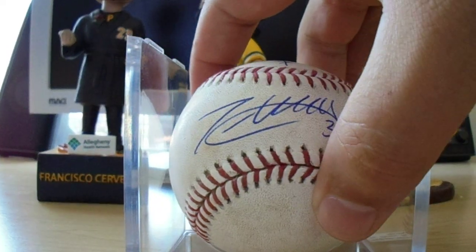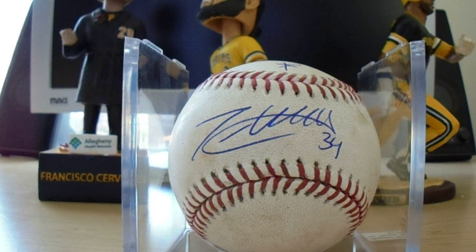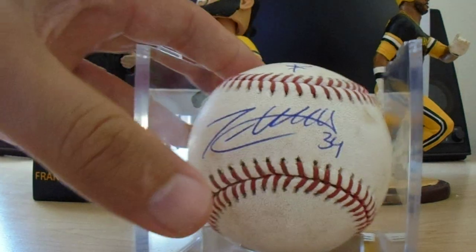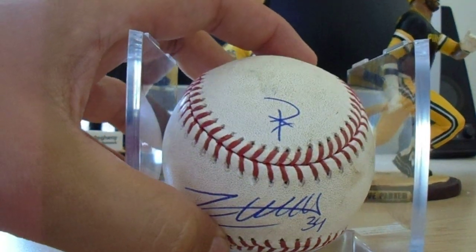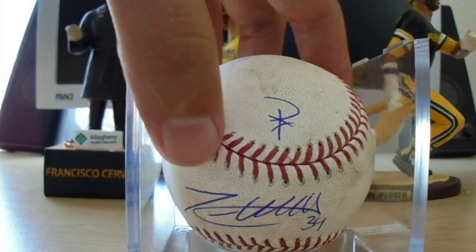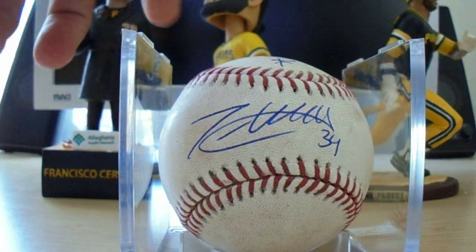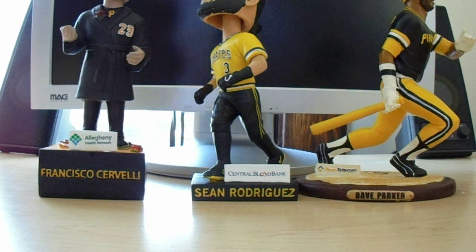Trevor Williams. This was a baseball, a pitch in the dirt that he had thrown to Ryan Braun. And right above his autograph, I'm not exactly sure what this is all about, but there it is. So that's cool. Really, really nice guy, Trevor Williams. He's funny too, real funny.